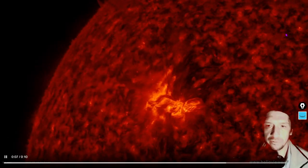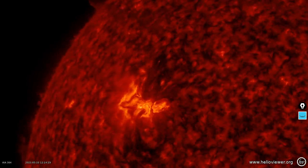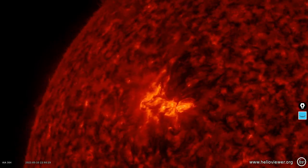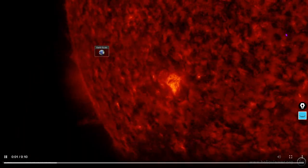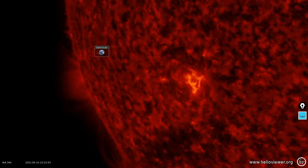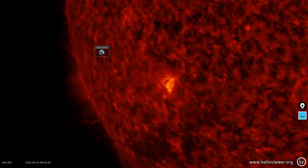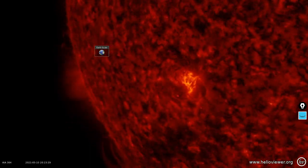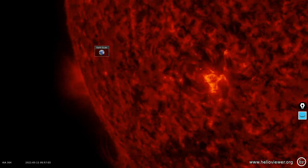Here's a close-up in 304 angstroms of sunspot 2822. And here's a view in the same wavelength of 2823. And again, this one has increased in its complexity a little bit over the past 24 hours.